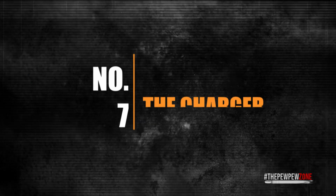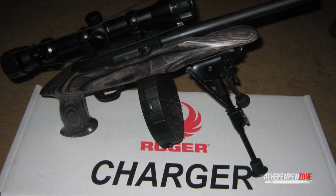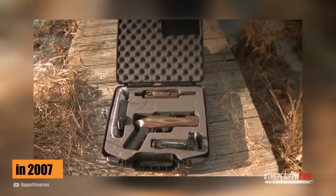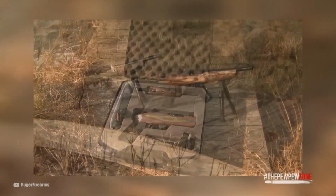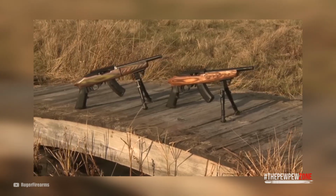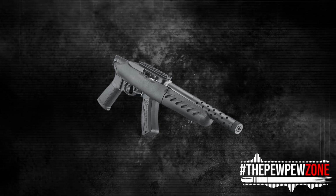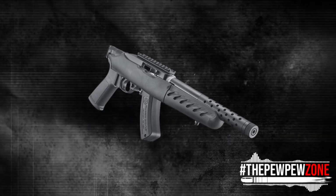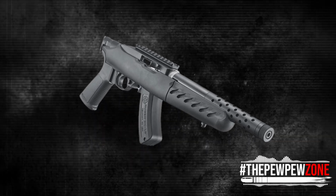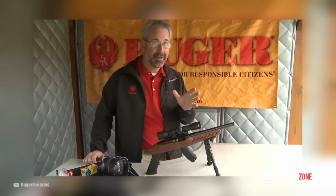The Charger. There was a pistol based on this rifle called the Charger. Introduced in 2007, it was discontinued not because of the market, but because of legislation. At the time, there were many states that did not allow a pistol to have an exposed magazine. Seeing the overall design of the rifle, turning it into a pistol leaves the magazine standing out in front of the trigger guard. Nowadays, there are other pistols with exposed magazines that show that legislation can change, and such a magazine is no problem anymore.